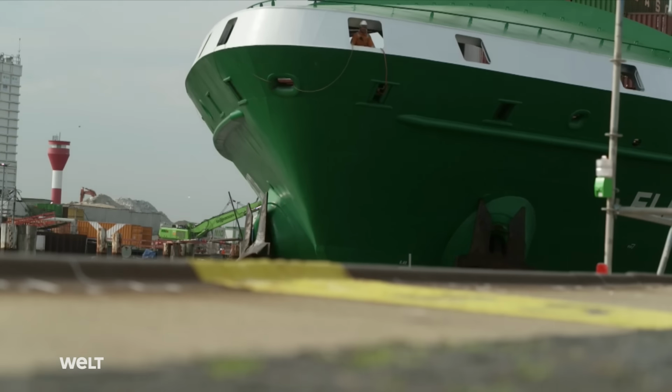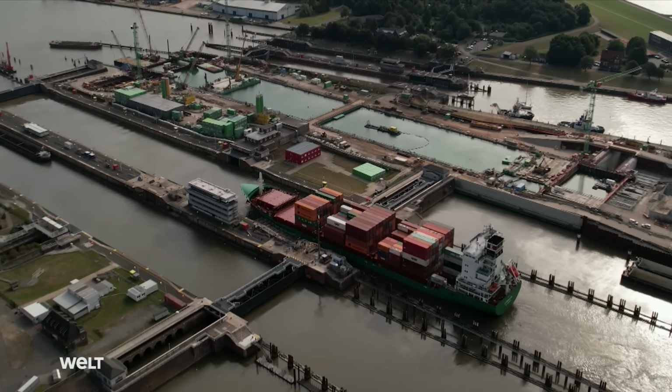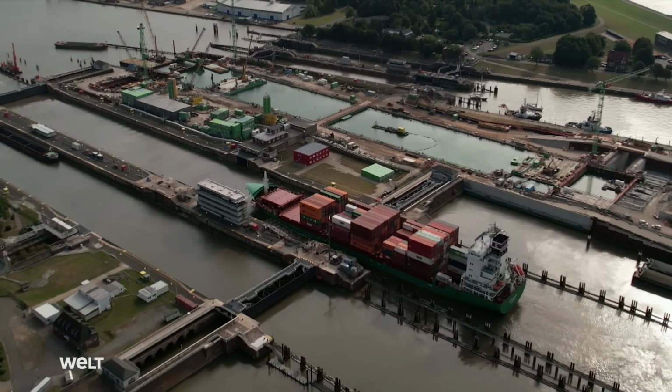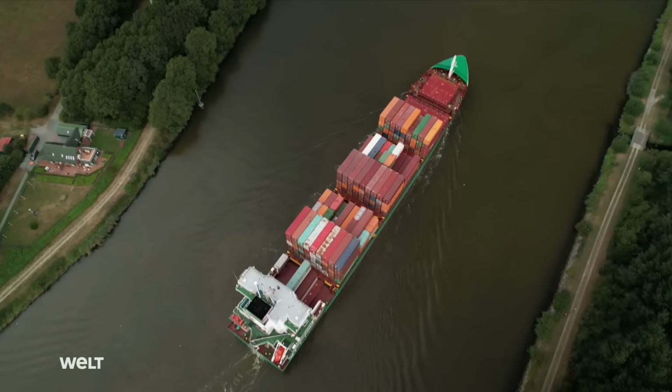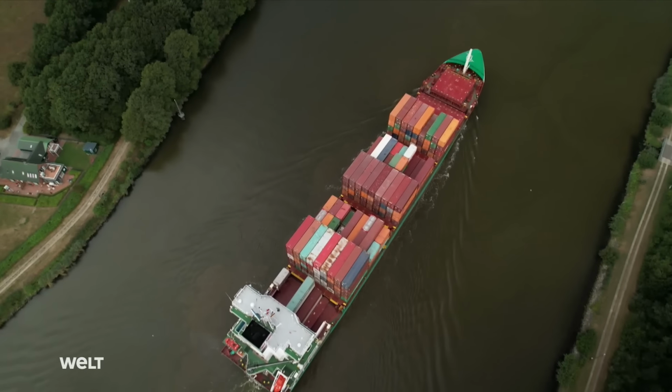Threading a giant ship through the eye of a needle, the Elbsailer's journey from one sea to another comes to an end. Her journey on the busiest artificial waterway in the world took barely 8 hours. The captain was assisted by pilots who switched off halfway along the route.